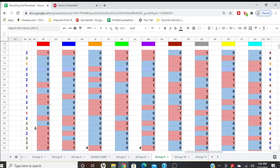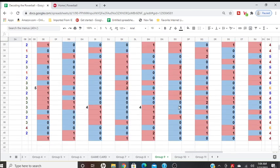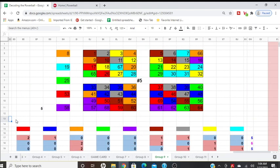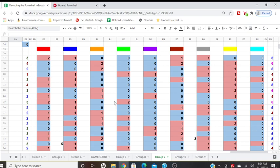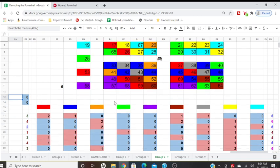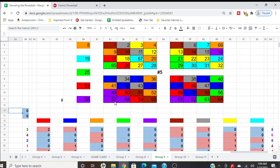Okay, so looking at this, I don't really like it. I'm going to move on. My last option card. Okay, I don't like this one either. Okay, so I'm moving on to group 10.